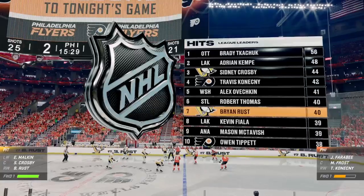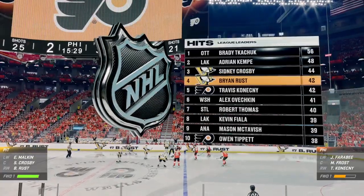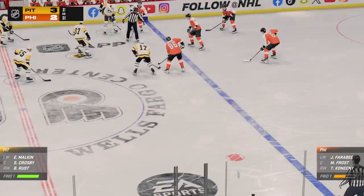The Flyers need to start finishing their chances as they trail here in this third period.